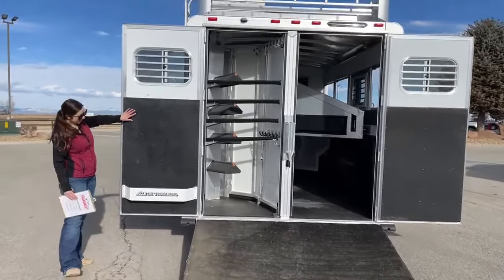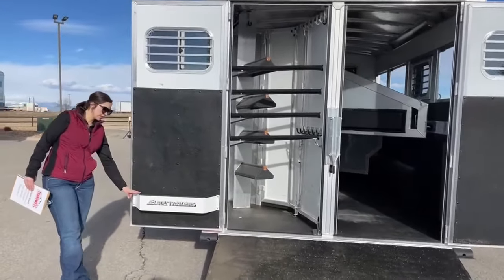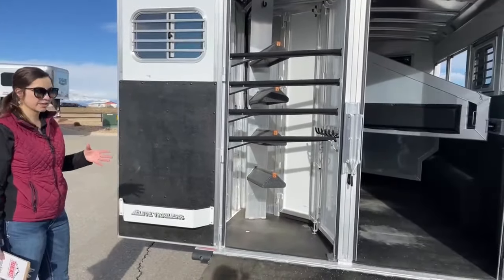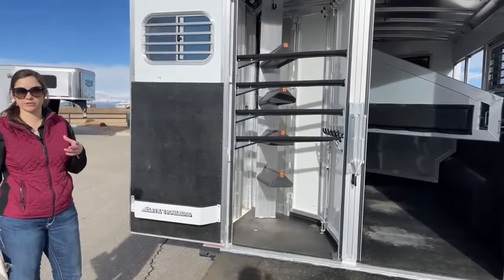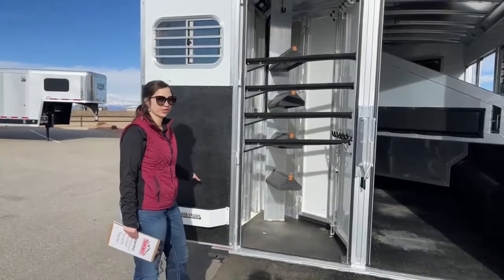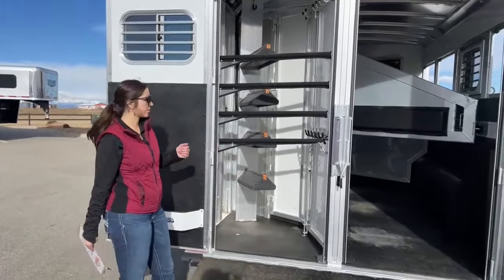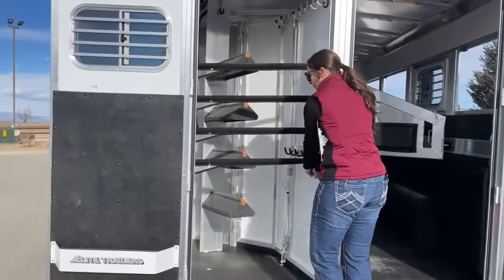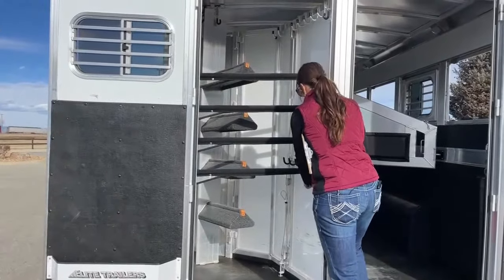So over here on your tack room tack door, got your little brush box right there. I always keep my easy to use or easy to grab stuff in there. So my brushes, my fly spray, my hoof picks, all that stuff, I put it in there, and that way I'm easy to grab it and just keep going. And then right here, you do have your blanket pull, and this actually swings out.